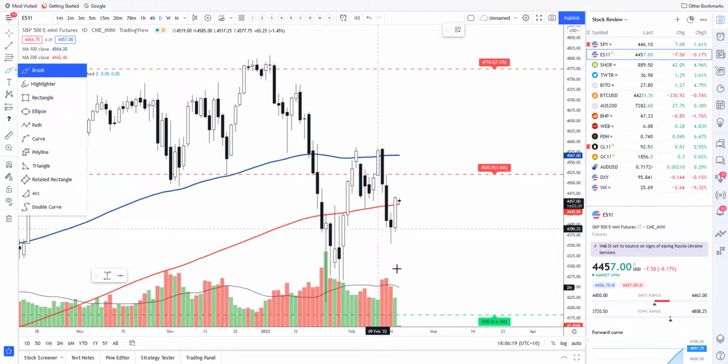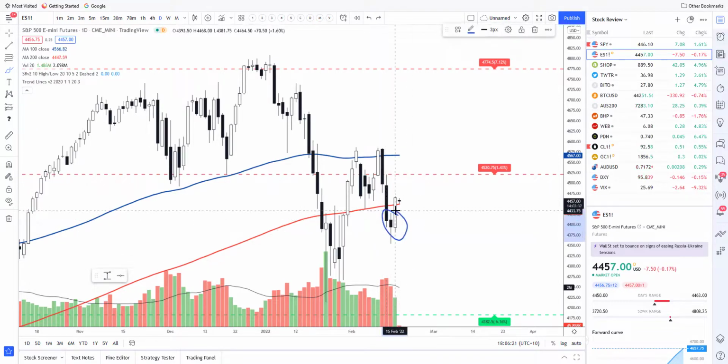Now the E-minis, guys, we did get a nice little close above the 200 simple moving average. We got a fantastic Morningstar reversal pattern, gorgeous hammer candle, and we are currently holding above the 200 simple moving average. There will be a lot of moves this week with a lot of earnings, so keep an eye out for them.